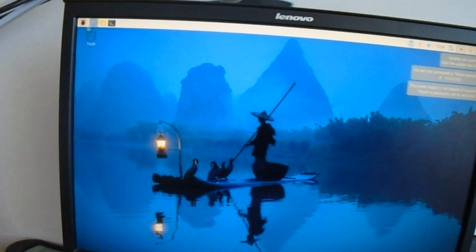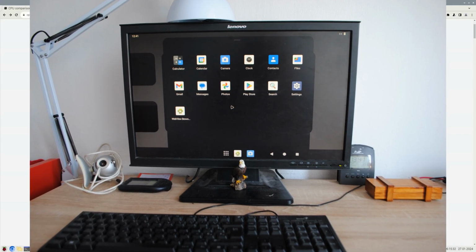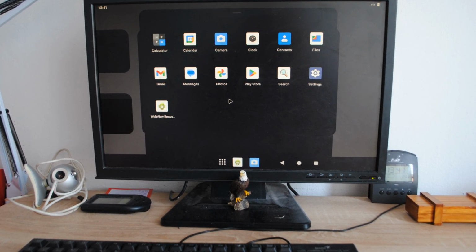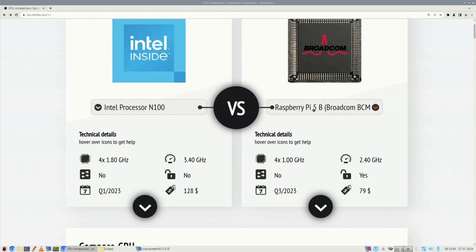the advantage of these mini PCs for desktop users is that they are fully assembled and they also come with a pre-installed Windows operating system, at least most of them. But Raspberry Pi 5B is more for computer enthusiasts, but it should have been also cheaper. But let's see what the results of the speed test might be.